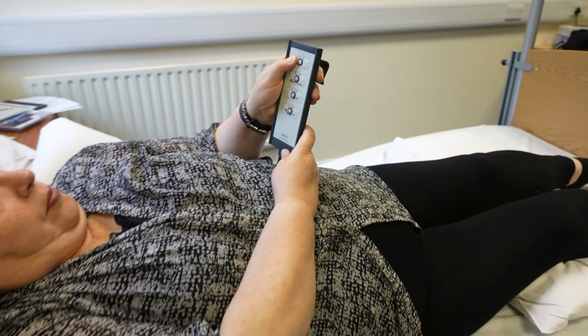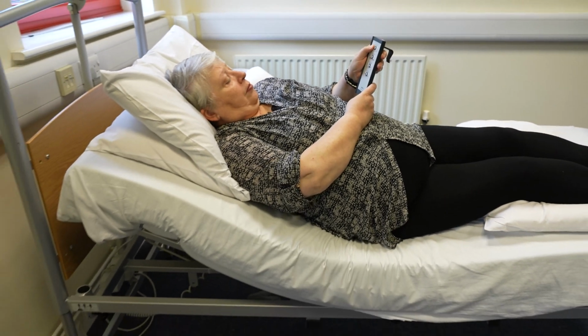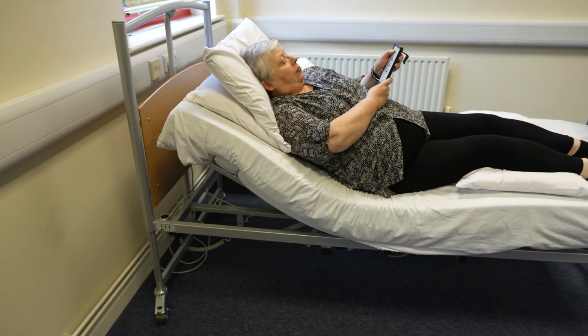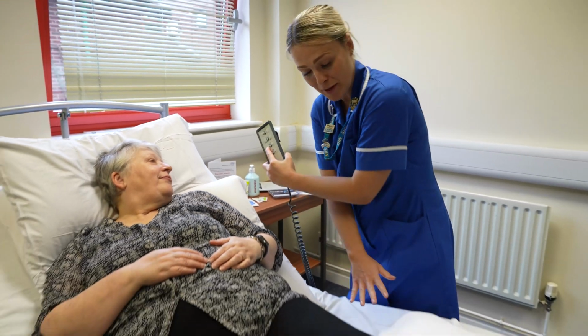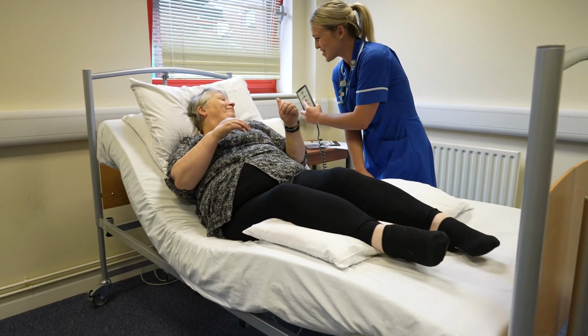The same positioning technique can also be used if you prefer to sit upright in bed. However, you may need additional pillows to support your back. If you have a hospital-style bed, you can utilise the bed controls to find a position that is comfortable for you. Here you can see the nurse using the knee break of the bed. This can be helpful in preventing you from slipping down.